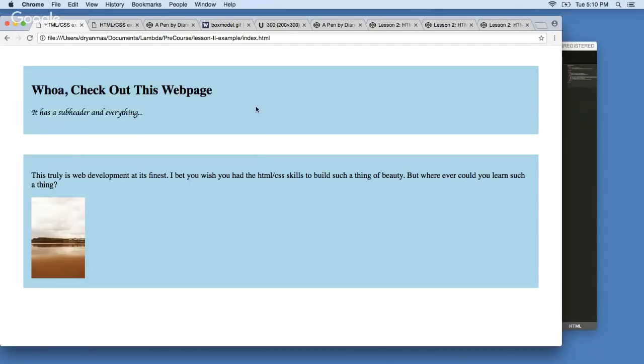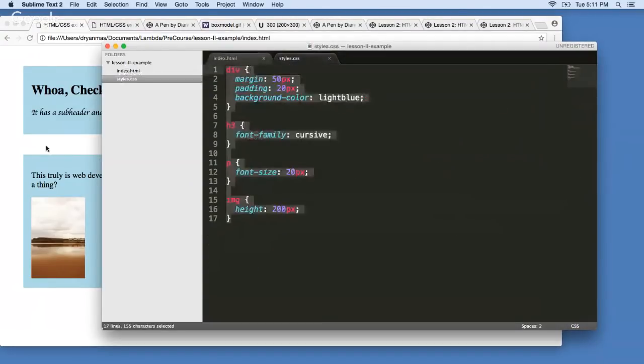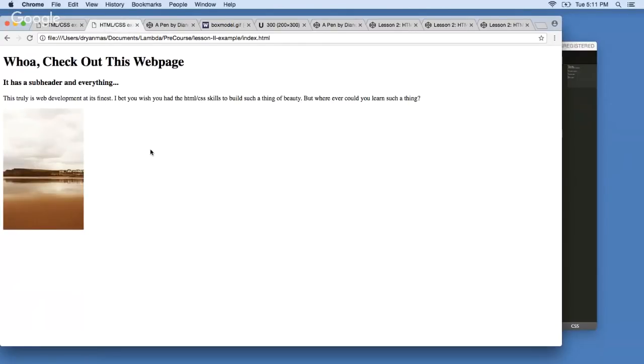But what about the background? We see that there's a blue background. We can also see that there's some font differences between our headers. That's all happening over here in the CSS page. And just to really drive this point home, I've actually opened a same copy of this page missing the CSS. So if we look over here, it becomes really clear what is CSS and what is HTML.